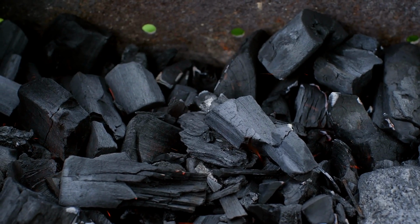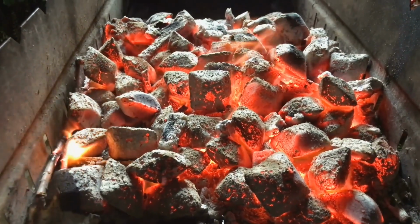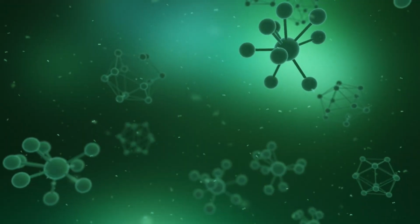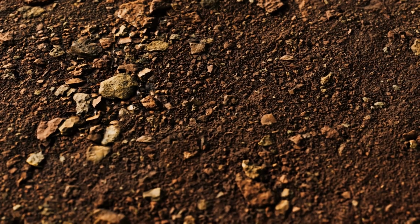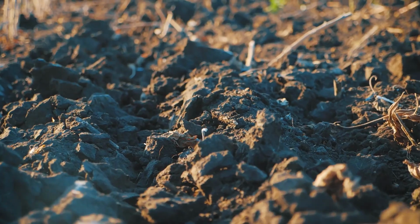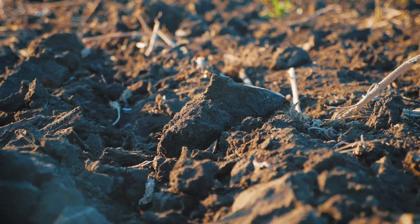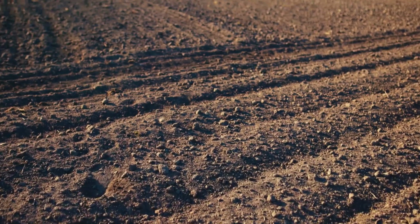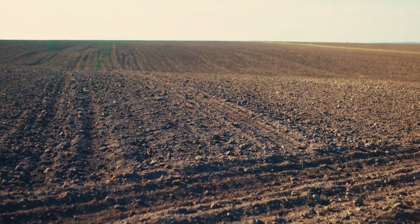Charred material is incredibly porous, meaning it can hold water, trap nutrients, and provide a home for beneficial microbes. Instead of nutrients washing away or breaking down quickly, they were stored in the soil for long periods of time. This turned the soil into a kind of living reservoir, one that could support crops even during dry periods or nutrient shortages. And unlike many modern inputs, this wasn't something that needed to be applied every season.